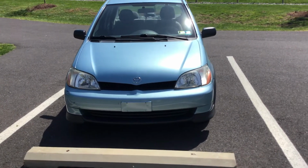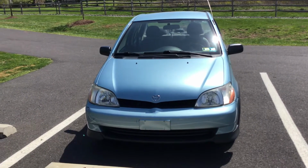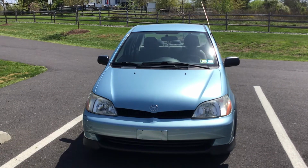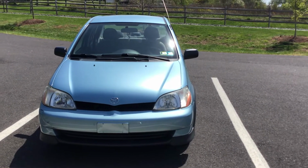When the car was given to me, it had about 10,000 miles on it, I believe. I'm just guessing. I'd have to go look, but it wasn't much more than that, if it was more than that. So it was almost like a new car.